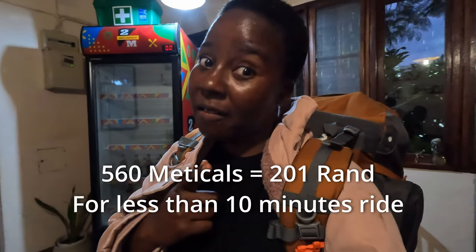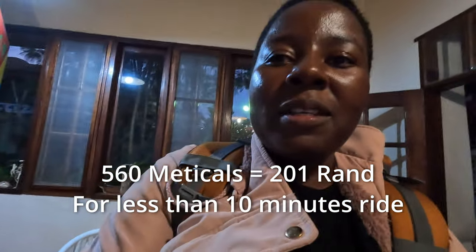Guys, we are here, but I can't believe it. I got scammed. So the tuk-tuks here are called chopelas. He took 560 meticais. That's crazy. I'll convert it for you. It's a lot of money. So he took advantage of the fact that I'm not from around and I'm carrying a lot of luggage.